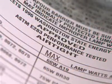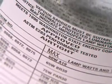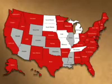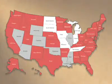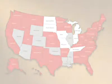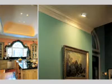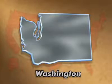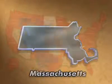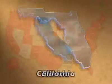This code still stands today, and in fact has been adopted verbatim in many other states since. It is expected that this requirement will eventually be adopted by virtually all 50 states at some time in the future. Most states that have adopted this code are considering making it a permanent part of their energy code. There are 35 states that currently require recessed products to be airtight, either statewide or by local jurisdiction. Among others, the list includes Washington, Massachusetts, Minnesota, New York, Texas, Florida, and California.